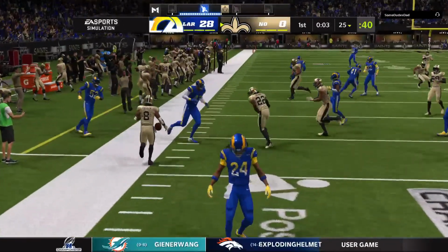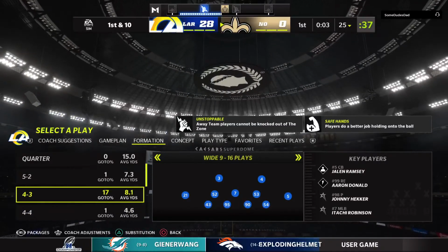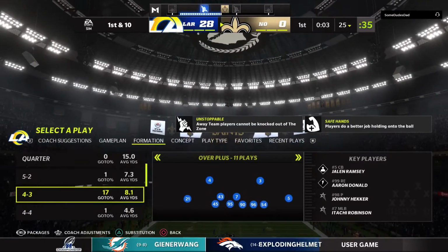We'll call that a 41-yard punt. The net a little greater, though, following a loss on the return. And the Saints will take over with a first down and 10.